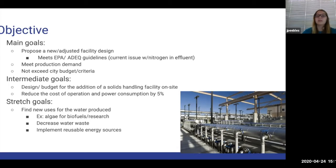The additional goals that we wanted to accomplish, if time permitted, would be to find new uses for the water that is overproduced by this facility. That is either giving it to different research sources for the universities in the surrounding areas or small businesses, as well as possibly having it bought by different golf courses and different farms for irrigation.